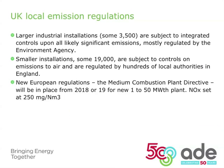Just going to quickly move on to talk about local emission regulations. Larger industrial installations are subject to emission regulations regulated by the Environment Agency, but smaller installations are controlled by local authorities, the planning authority. There are new European regulations under something called the Medium Combustion Plant Directive, setting different air quality standards from 2018 or 19, depending on when they implement the changes. There's going to be a whole raft of new requirements for any plant between 1 and 50 megawatt thermal input.